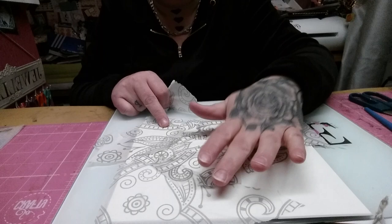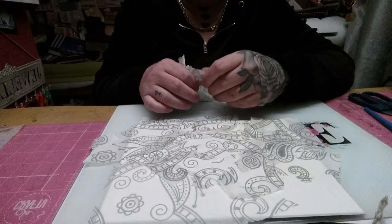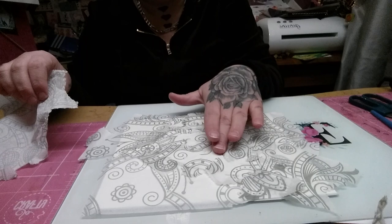Like this. Now, some of my projects, when I'm doing tags and things, I don't tear them at all. I just put the images on as they are. But for this one, I want some wee torn edges. I like the way it looks. And because I'm going to have one main image in the centre, that's why I like it like this. Okay.